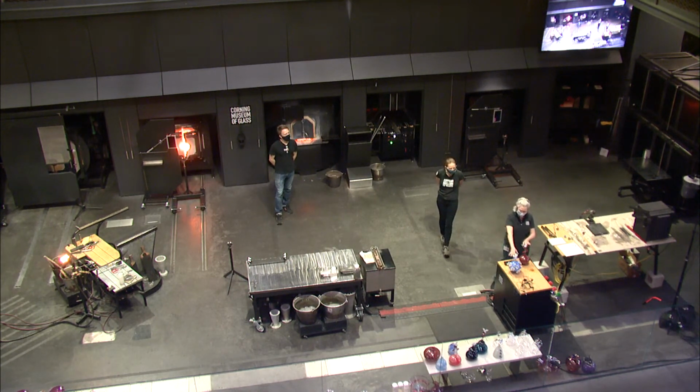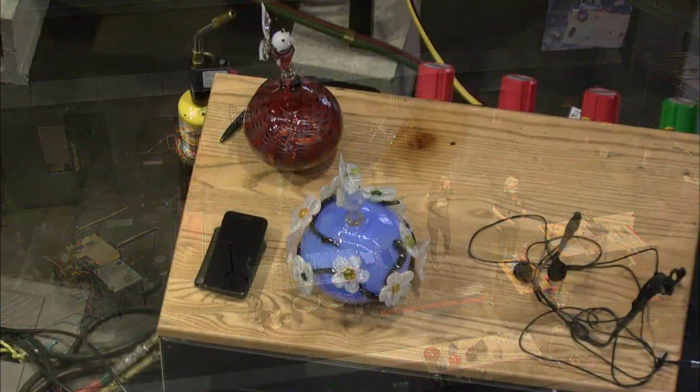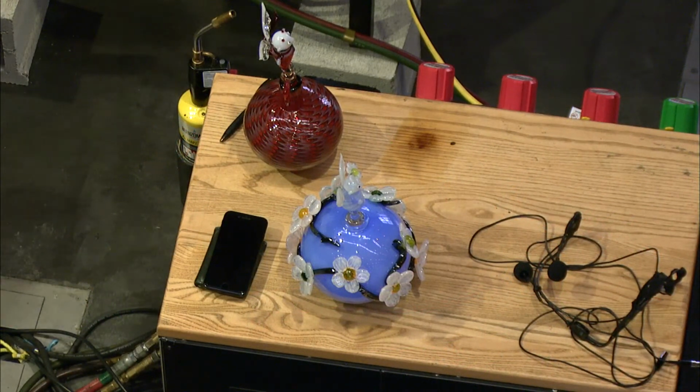So here's a little angel character on a beautiful bottle with flowers, and we got this wonderful flaming bottle with a little imp on the top of that with some flames sticking out from there. We're going to be working with different techniques and different types of glass to do this.